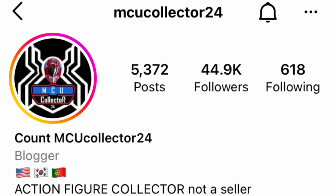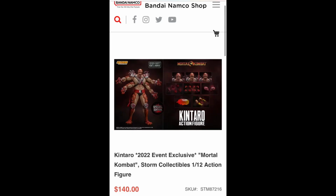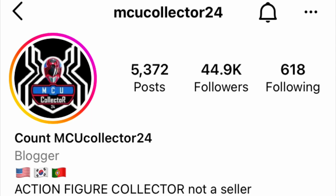This figure is amazing. I would have bought it aftermarket. Even though it's an exclusive, I knew it was gonna go somewhere else, and just as I expected, it ended up on the Bandai website. But I couldn't be happier grabbing it from MCU Collector. So again, bro, shout out to you. I appreciate it, man. You really did me a huge favor here.